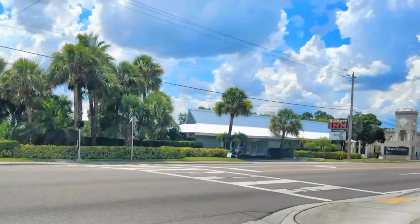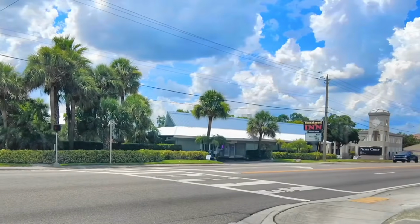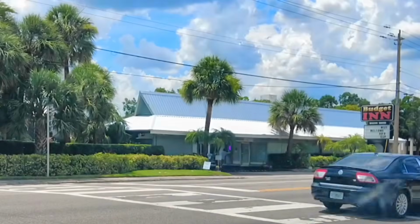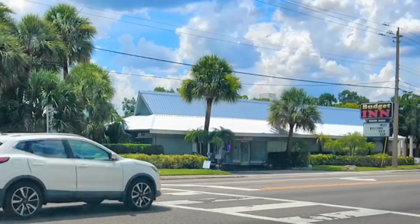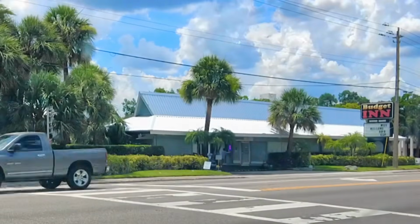Also, look across the street at that Budget Inn. It's been redone, but very tiki and mid-century in its architecture as well. You can see the remains of the A-frame style on the lobby building. Love that kind of thing. Don't see a whole lot of it anymore here in Florida.